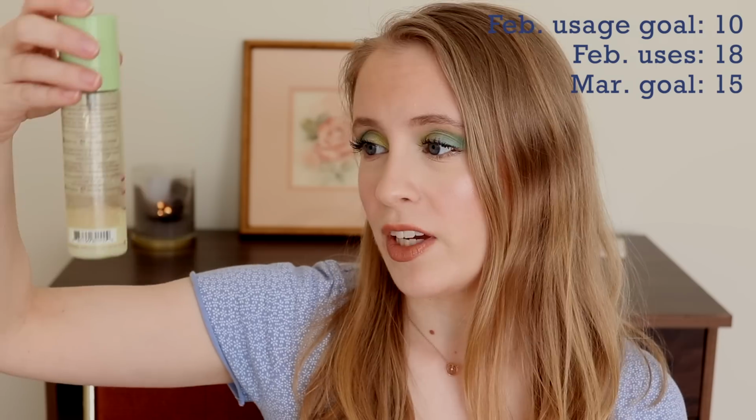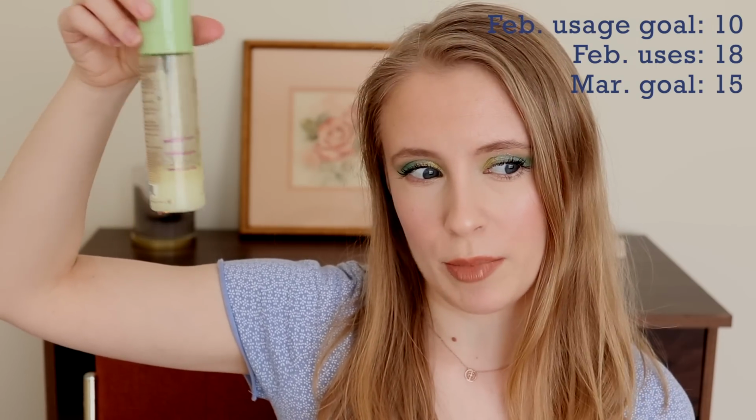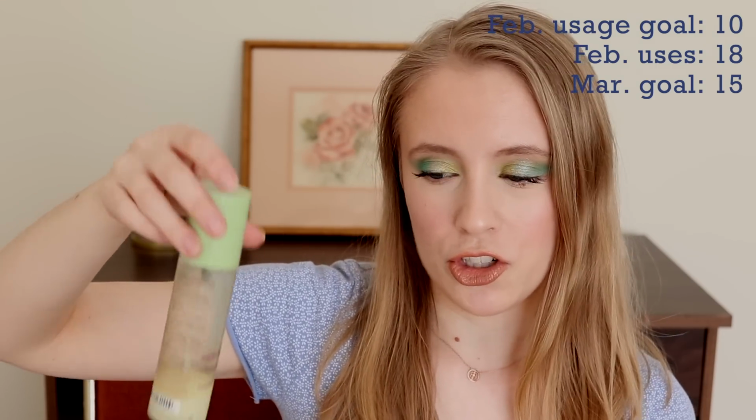So on the Pixi Glow Mist, I feel like I'm doing really well, making steady progress. I definitely used it a ton this month. If I keep going at the rate that I've been going, I probably will finish this by, I'm thinking, May or June. It's just my prediction.